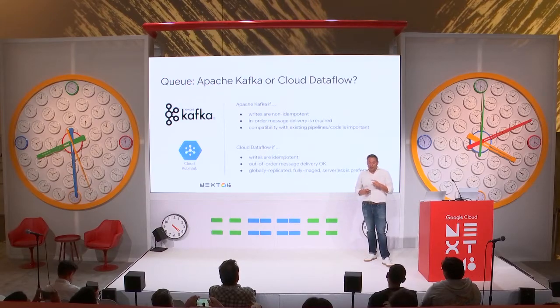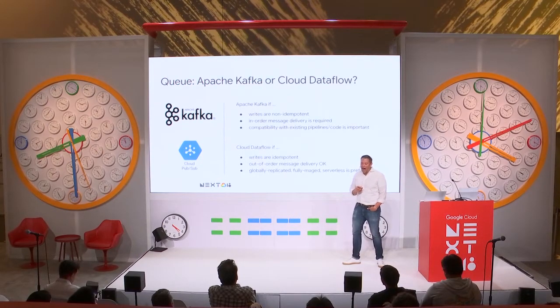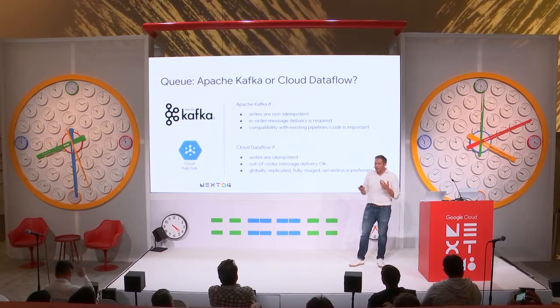If in-order message delivery is required, or if you need compatibility with the existing Kafka tools, Kafka Streams or whatever it happens to be. You can use Cloud Dataflow if your writes are idempotent. Or out-of-order message delivery is OK, or it needs to be globally replicated.